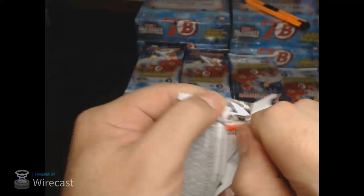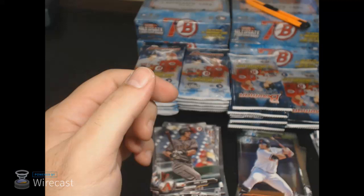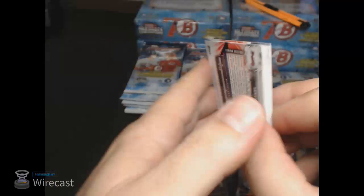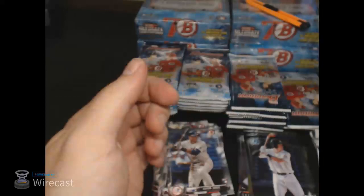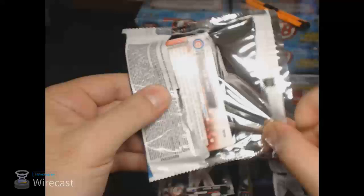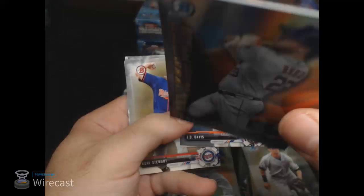Papers. Stuart and Beretta, Chrome. Judge and Swanson, Rookie Davis, Chrome, Ramel Tapia, Purple Paper Rookie /250, Ryan Anderson, Chrome. Tapia is 248/250. Tyler Alexander, Chrome, and Brendan Rodgers, Chrome. AJ Reed, top 100, base. Eloy, paper.